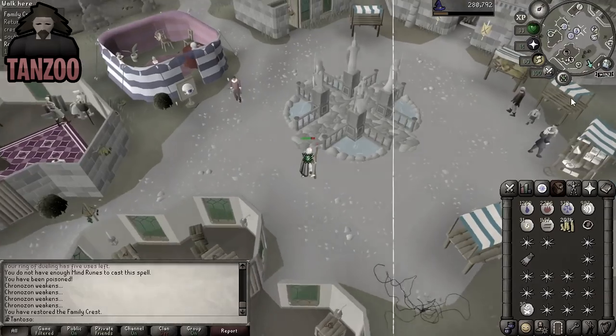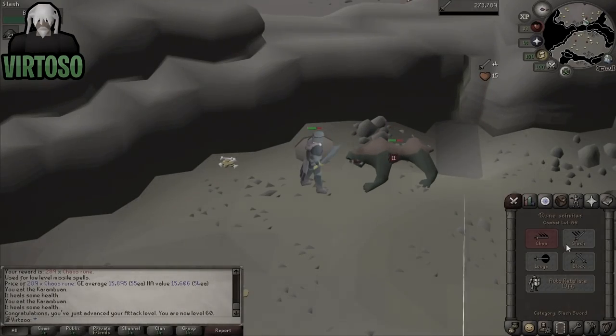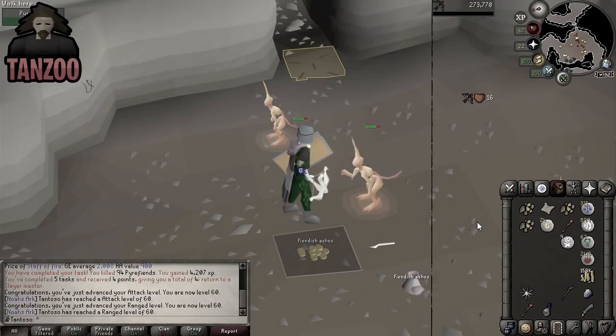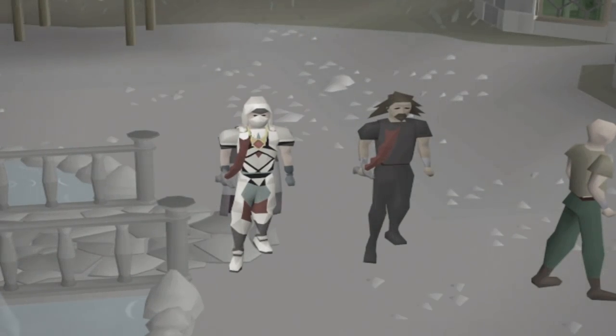I've got the champion scroll. Got the family crest, Jen. I've got the family crest. Got the crest. 60 attack has now been achieved. 60 range as well. One's got 260s in one clip. Shame. Oh, look at us, man.